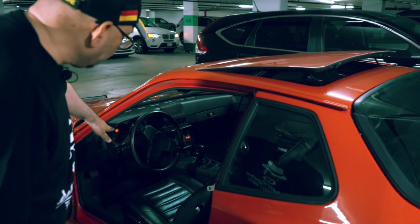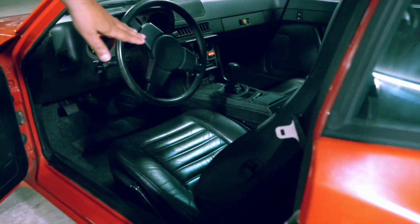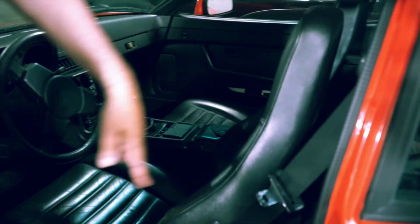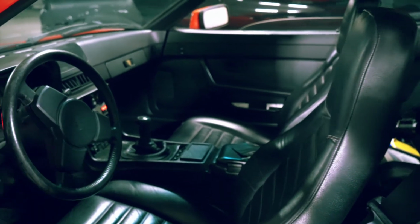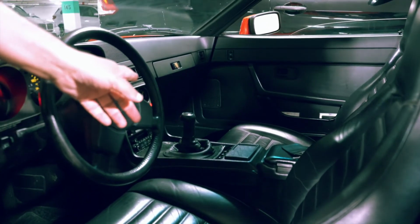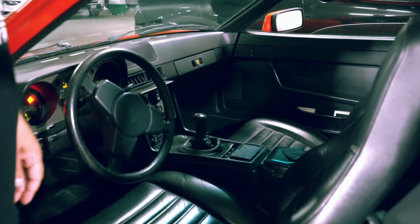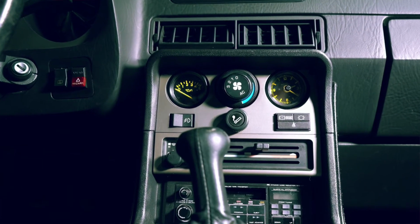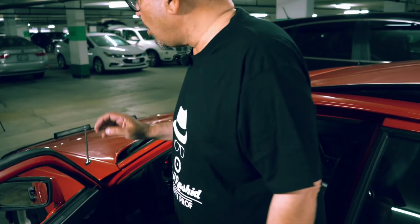Now the interior, you can see it's mint. There are the seats. There are no tears. It's 120,000 original kilometers. And it's the 5-speed shift. The shift and the clutch are still very good. Tight, very. So this is the number.